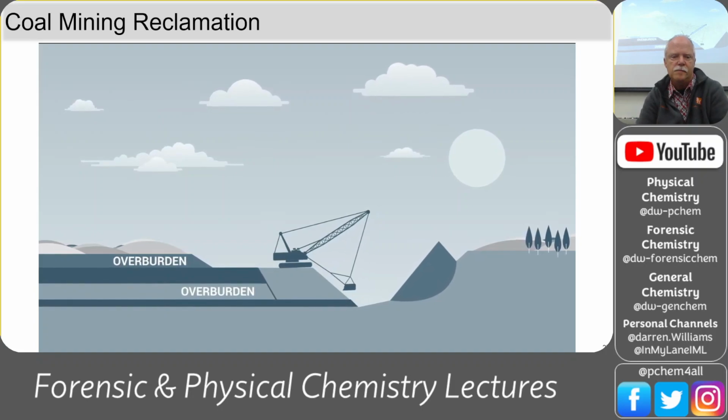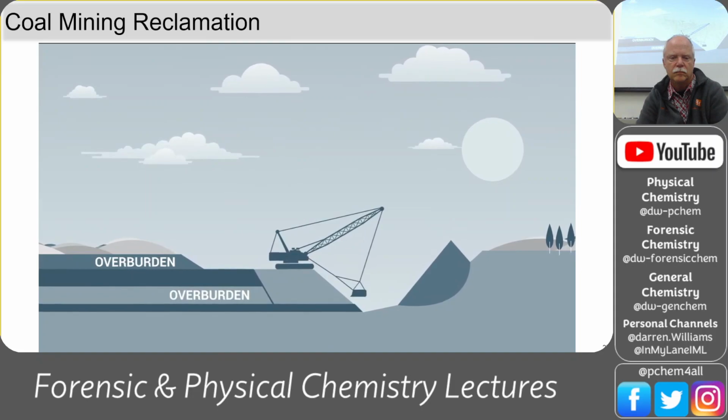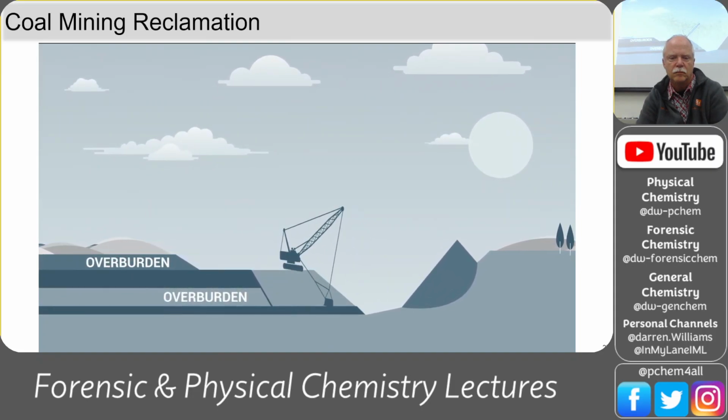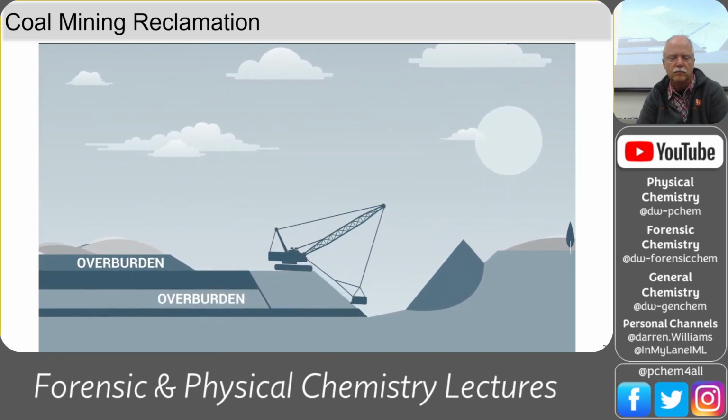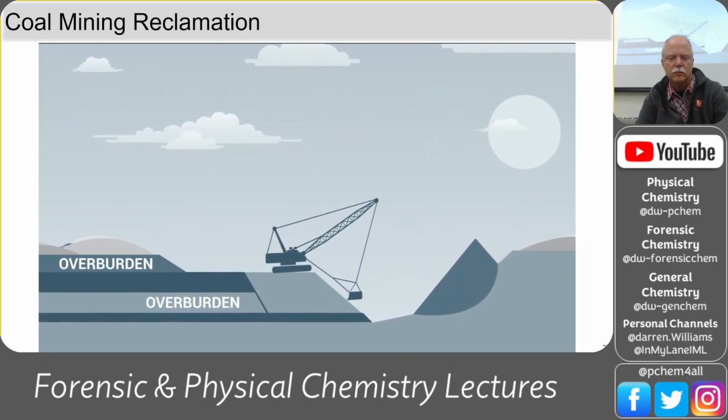Once the top layers of soil are removed, we reach the overburden. This layer is a bit heavier and denser than the soils above it, so mining companies need heavy-duty machines to get this work done. Sometimes miners run into layers of rock. Want to know how they can do that?